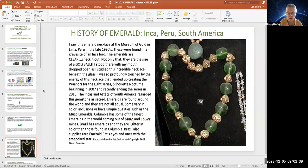This particular necklace was found at the gravesite of an Inca lord. The emeralds are clear. Check it out. You can see the thread through each of these golf ball size emeralds. I mean, can you imagine? I just stood there looking through the glass at that, and I was just absolutely mesmerized by it. It was so huge. I'm sure it was very heavy to wear too. So they're the size of golf balls.